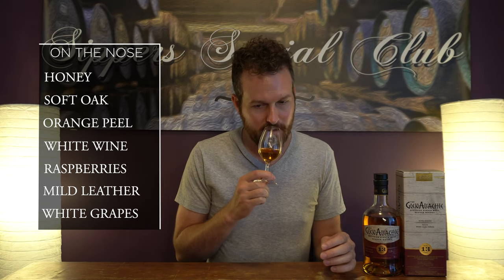Oakiness, really soft, very subtle oak. Definitely get a white wine characteristic, like a Chardonnay essence to this. Orange peel, raspberries, citrus notes and fruit notes come in. Very nice and subtle. Everything in here is very subtle in the nose, very complex, and very, very balanced as well.